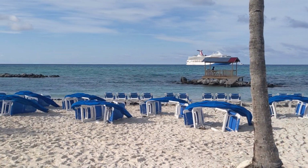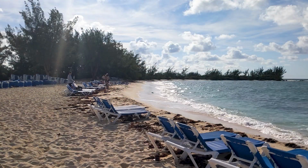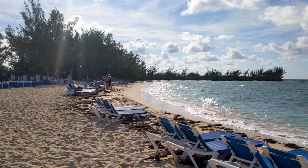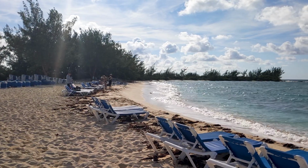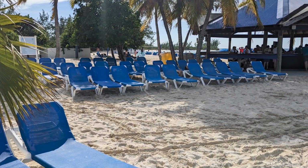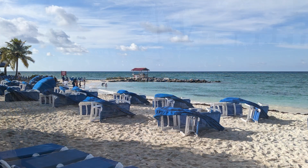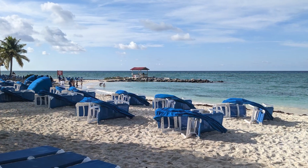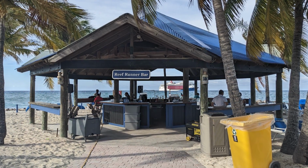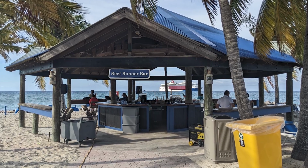The beach on the south side of Princess Cay had 2 inlets and one long stretch of beach for swimming, snorkeling, and other water activities. Just like the north side, there were many complimentary lounge chairs available, both in the sun and in the shade. Additionally, clamshells and lockers were available to rent. And a bar was available for purchasing both alcoholic and non-alcoholic beverages.